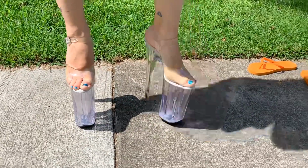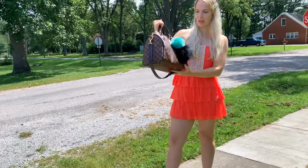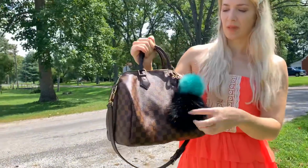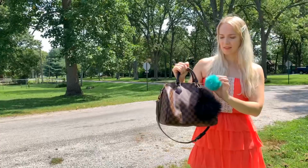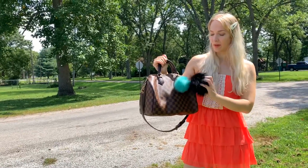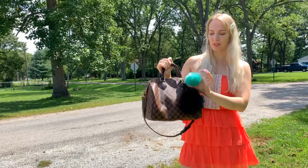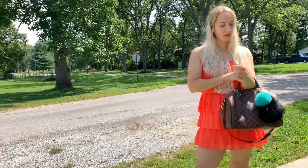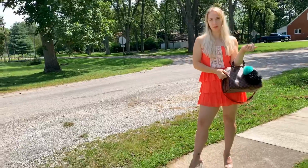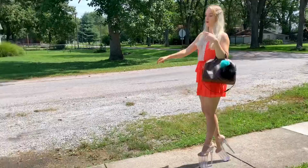Probably the sweat. I'm also going to be modeling my beautiful Speedy 30 Louis Vuitton, and it still has this little, what color is this, a mint green? It's one of my favorite colors. I don't know why I can't remember the color. And this is a more high-end poof. This is just from the Dollar Tree. And I like it because it kind of looks like fall, summer. So I'm also going to be modeling this. Let's go.